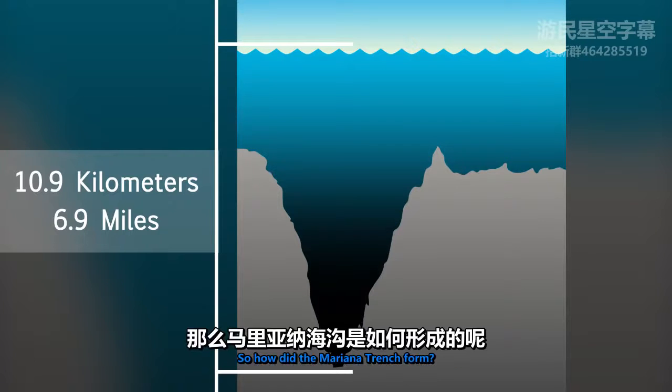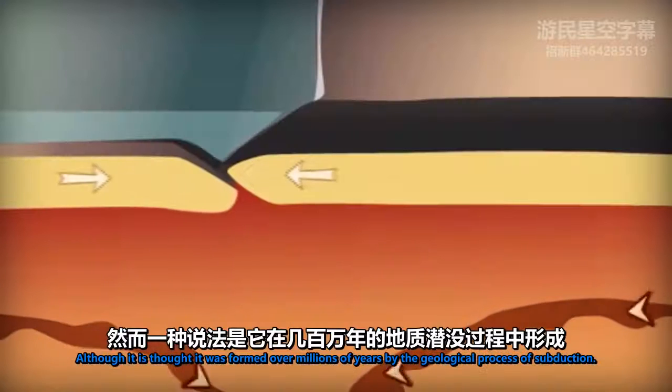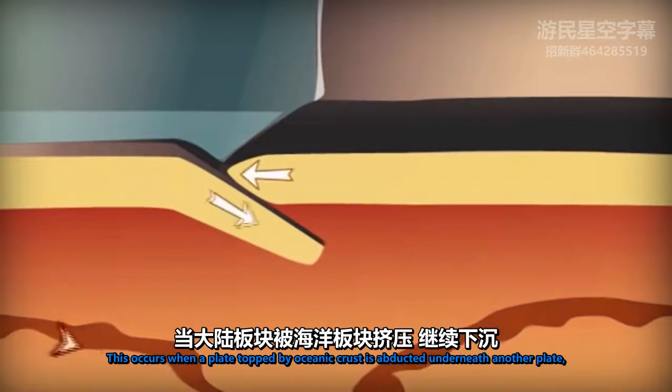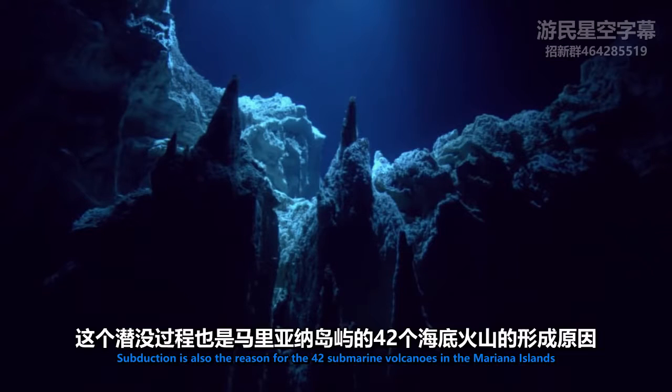So how did the Mariana Trench form? Well, among the many mysteries down there, how it was formed is also uncertain. Although it's thought it was formed over millions of years by the geological process of subduction. This occurs when a plate topped by oceanic crust is subducted underneath another plate, sinking it into the Earth's mantle and forming an underground labyrinth. Subduction is also the reason for the 42 submarine volcanoes in the Mariana Islands.